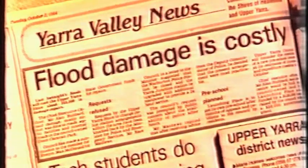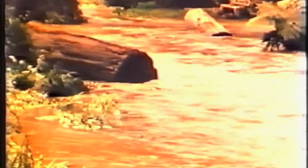September 1984. Floods in the Yarra Valley east of Melbourne. Following days of heavy rains, creeks reach flood levels. In towns like Lilydale, low-lying areas are inundated. While authorities estimate the possibility of another similar event as rare, it's little consolation to property owners affected by the floodwaters sweeping down from catchment areas.